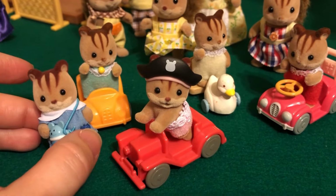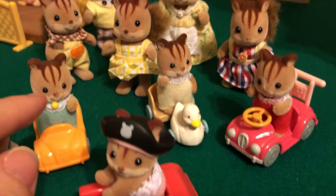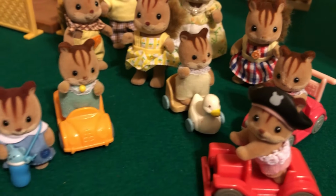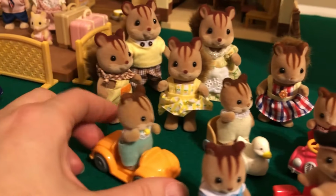And all these babies came from different places. That's from the nursery friends. Of course, the costume series. And then these three just came in various sets. I couldn't tell you exactly which ones. But yeah, lots of little chipmunks. And they're all, well, most of them are fully posable.